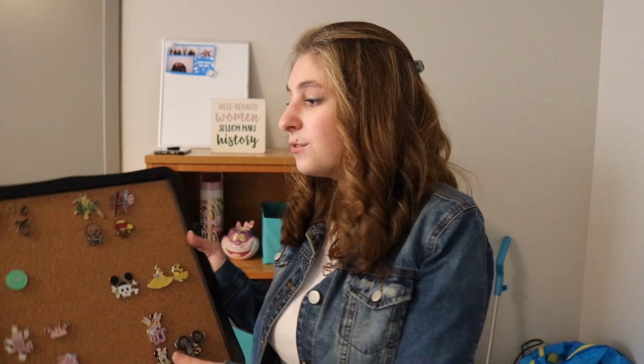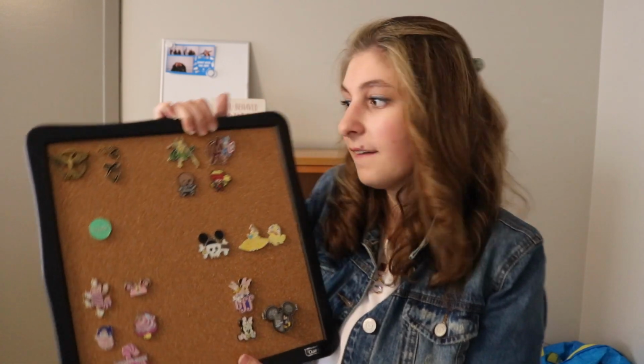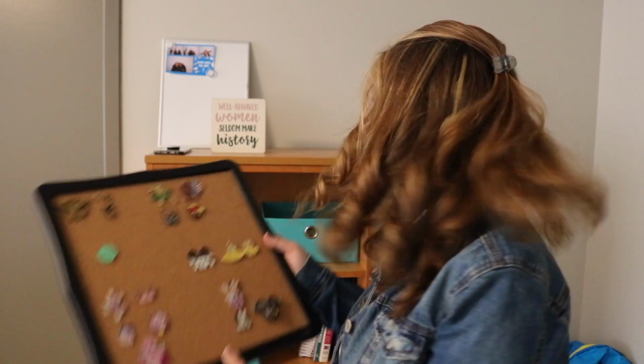A lot of the pins I had are the ones that you can pin on jean jackets or on backpacks, and you can't really use those for pin boards. So I need to get more pins that can actually fit in here, but these are the ones that I have for now, and I really, really love this board. I just feel like it adds a little bit of character and decoration to my room.